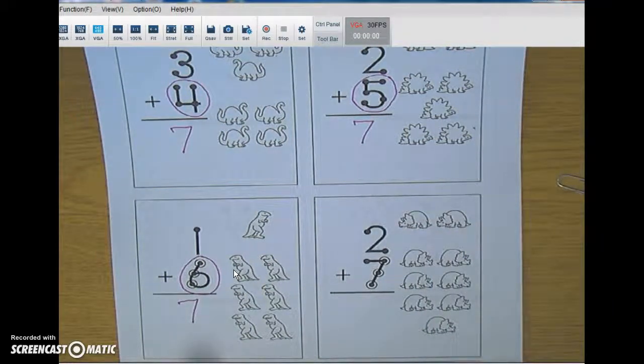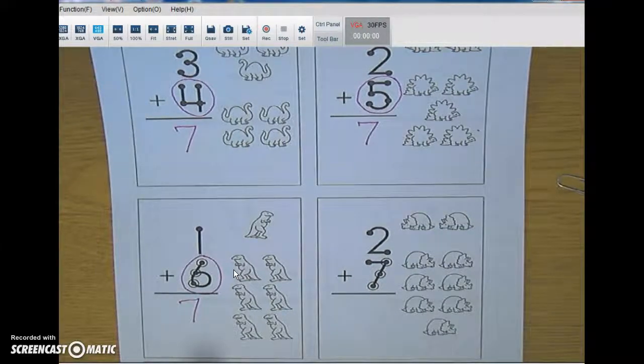Please make sure you're doing that. We are not using our fingers on touch point. We are using touch point on touch point. I see some people around the room do not have that answer written down.